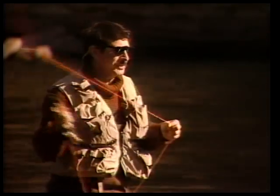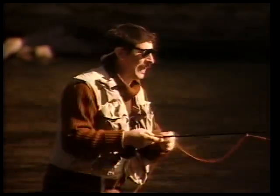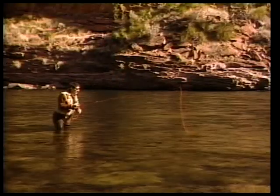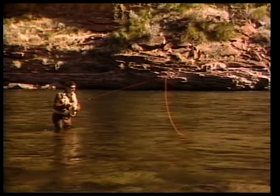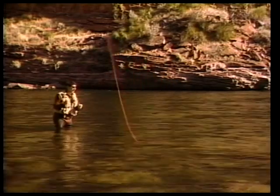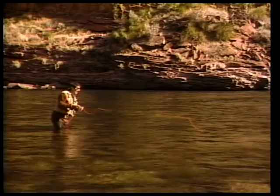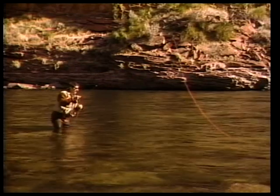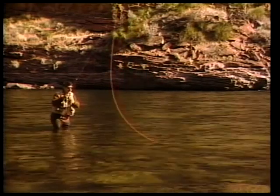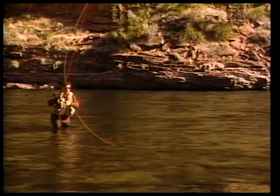Now, when you do that upstream, you have to have slack. You have the same problems of drag that you have with a dry fly. Instead of the actual fly itself, what you're watching is either the line tip or a strike indicator. You cast out and you raise the rod. You keep in touch, but you don't pull on it. You don't pull on that tip. You don't jerk that fly through the water unnaturally.